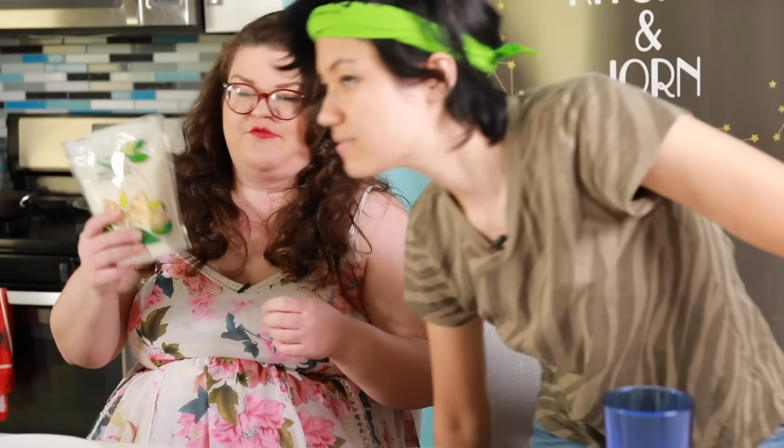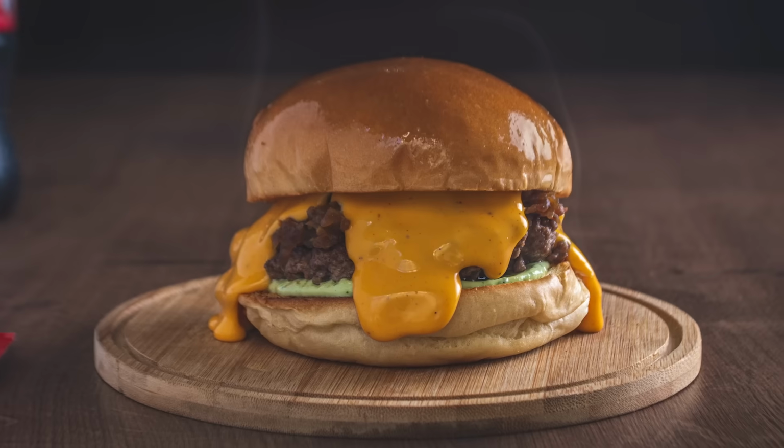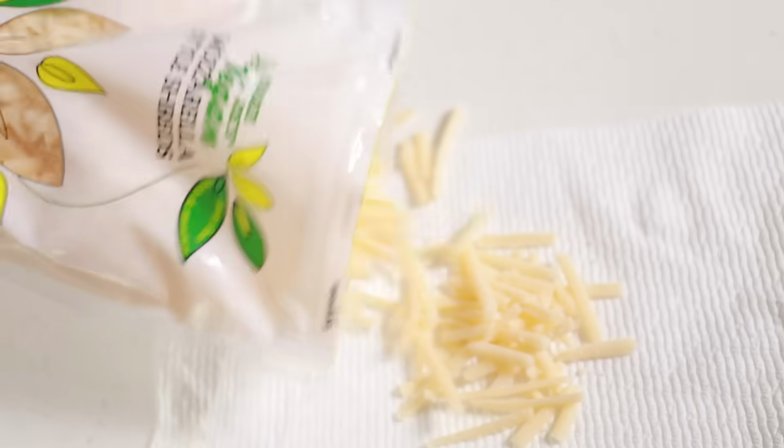Shays. You gotta love a cheese where the first ingredient is water. Trader Joe's vegan mozzarella style shreds. Cool. It melts and stretches. So this should theoretically taste good. So let's see if it fulfills the promise of tasting good. Yeah, it smells like mozzarella. It looks like mozzarella.